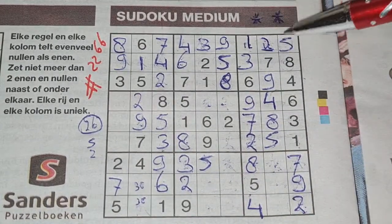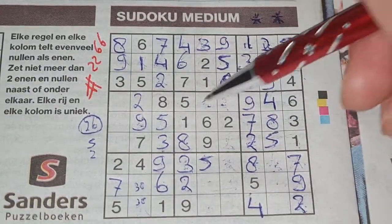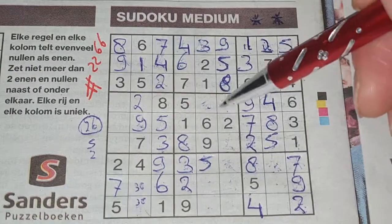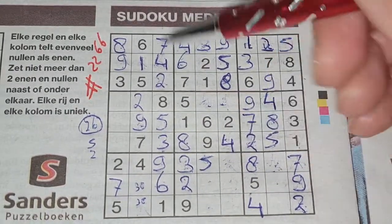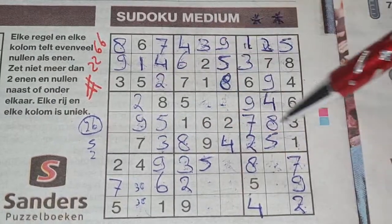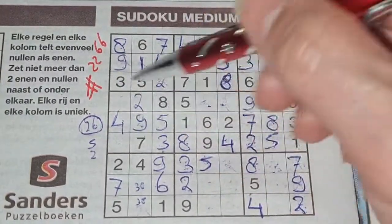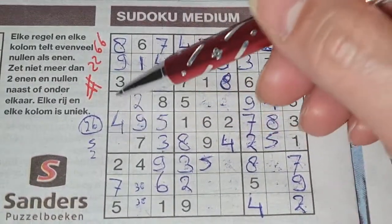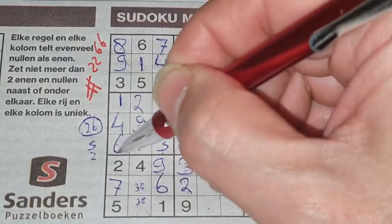Alright, 4 is missing. 3 missing numbers in this big square. One of the missing numbers is a 4. We see here 4, no 4 in those 2 boxes. 1 box left for the 4 should be here. 1 box left in the middle row for the number 4. 2 boxes left in this big square for the numbers 1 and 6. We see here 1, no 1 there. 1 should be here and the 6 goes there.